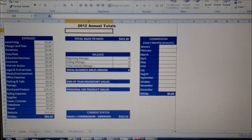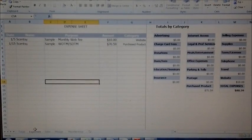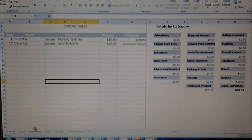Down on the bottom, if you see the tab that says expenses, you click on that and it takes you to the expenses page. This is where you're going to enter your expenses during the year.